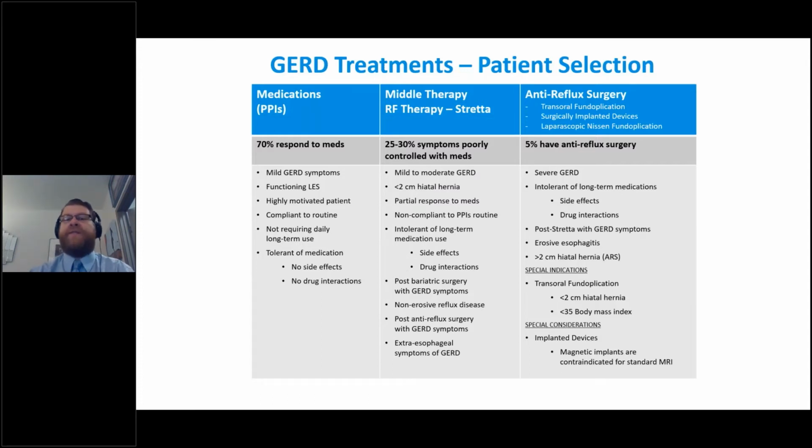Now, this is a very different patient set than the anti-reflux surgery patient set. And when we talk about anti-reflux surgery, we mean transoral fundoplication, surgically implanted devices such as the LINX, or laparoscopic Nissen fundoplications. That's generally that top 5% who are very severe. And as a general rule, if they need a hiatal hernia repair, then they are not really a Stretta patient. They are onto that anti-reflux procedure patient group. They'll have severe GERD. They'll be intolerant of long-term medication, or it just won't work. Maybe they're post-Stretta with GERD symptoms that won't go away, but that is a small percentage, as I'll discuss later on. If they have late stage erosive esophagitis, they are definitely in that category as opposed to in the Stretta category, or if their hiatal hernia is larger than 2 centimeters.